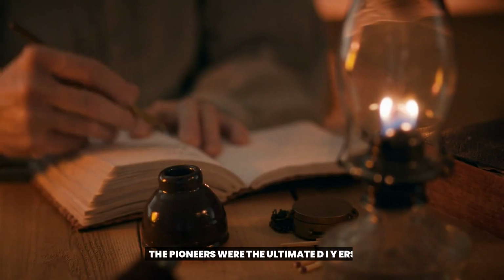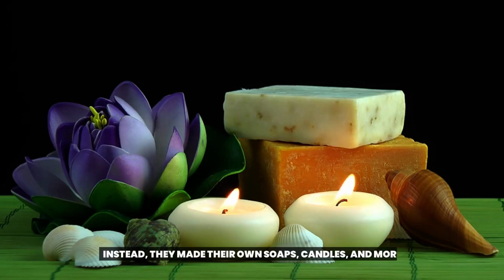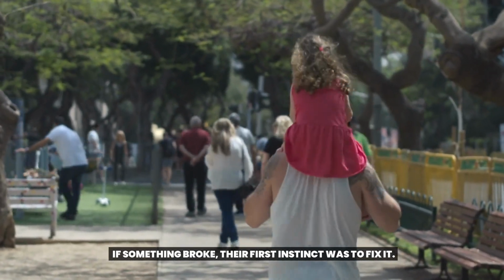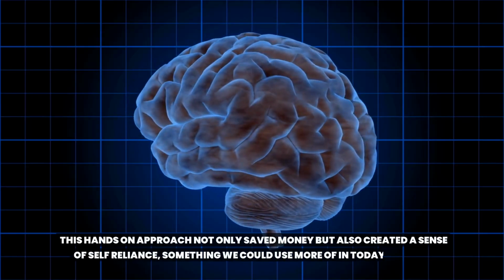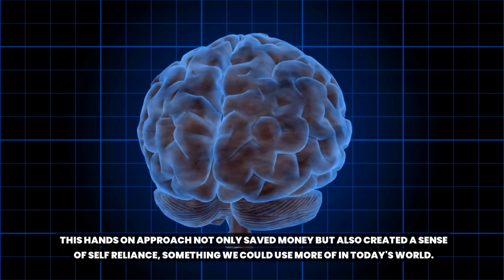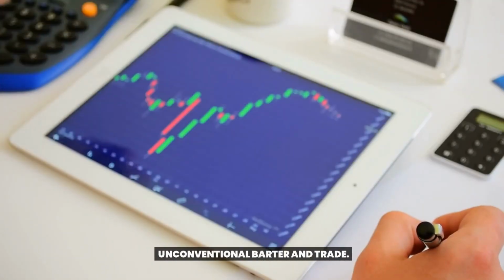The pioneers were the ultimate DIY. They didn't rush to the store for every little need. Instead, they made their own soaps, candles, and more. If something broke, their first instinct was to fix it. This hands-on approach not only saved money, but also created a sense of self-reliance, something we could use more of in today's world.